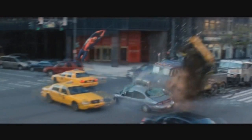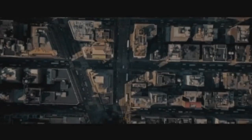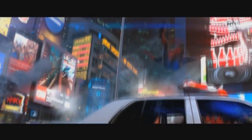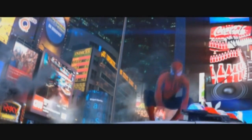Shot of Spidey, another shot of a chase scene, Rhino just crushing cars in his truck. Peter and Aunt May, basically. Aunt May tells him once again that you have to pay for all these secrets eventually. A shot of Spidey at Times Square, jumping, landing on a car.